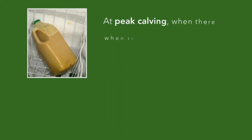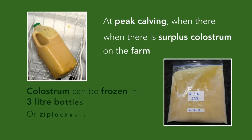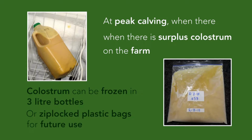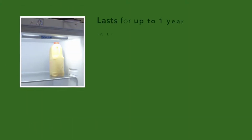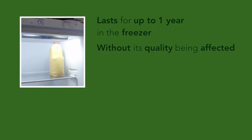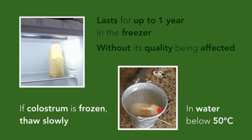At peak calving, when there is surplus colostrum on the farm, a supply should be frozen in 3-litre bottles or zip-locked plastic bags to have some available if needed in an emergency. It will last for up to a year in the freezer without its quality being affected once it is thawed slowly in water below 50 degrees when needed.